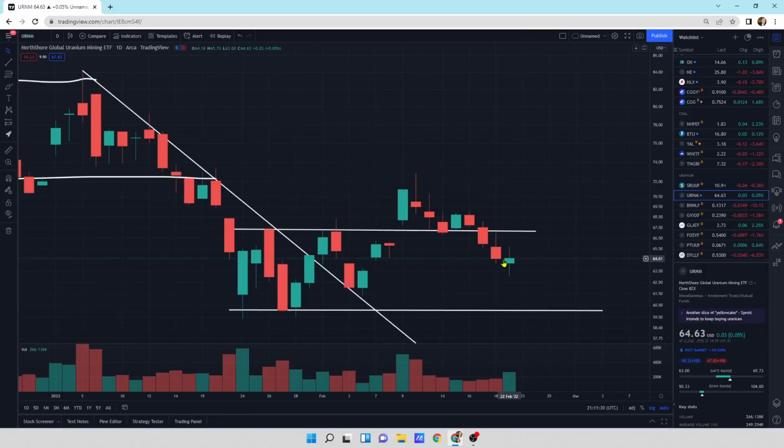North Shore Global Uranium Mining was basically a flat day. We're within this pattern, moving sideways again. Does it look good? Not really. Does it look bad? Not really. I'm kind of indifferent. We had a very nice pop higher here, and then we've just been leaking off sellers, which is good. We may get back to a level somewhere in this box or somewhere in this box here, back down in here before moving higher.